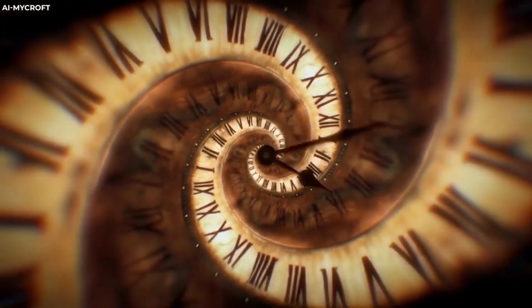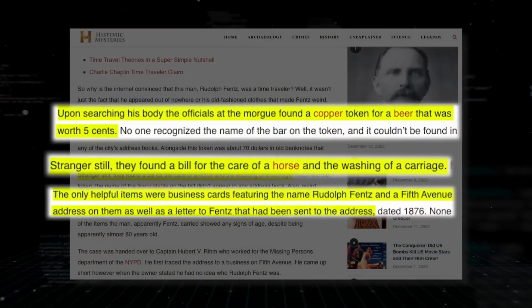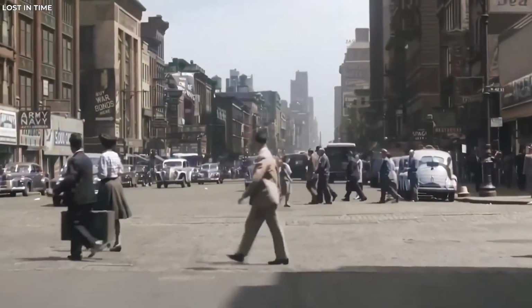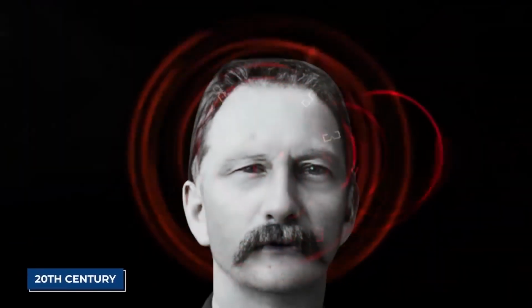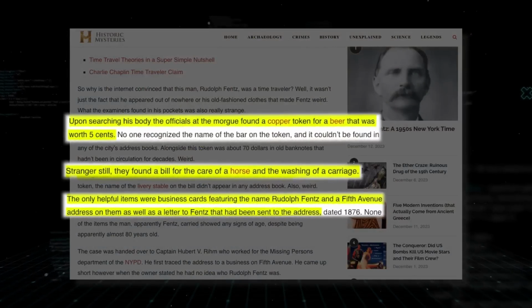The tale of Rudolph Fentz is a mesmerizing blend of historical intrigue and the allure of science fiction. Picture this: New York City, 1950. A man, seemingly plucked from the late 1800s, finds himself amidst the rush of Times Square. Dressed in 19th century attire and bewildered by the modern world, his presence is a walking anachronism. Tragically, he meets his end in a car accident, but it's the contents of his pockets that deepen the mystery. Items and documents dating back to the 1870s, including a beer token, a horse care bill, and a letter from 1876, all bearing the name Rudolph Fentz.